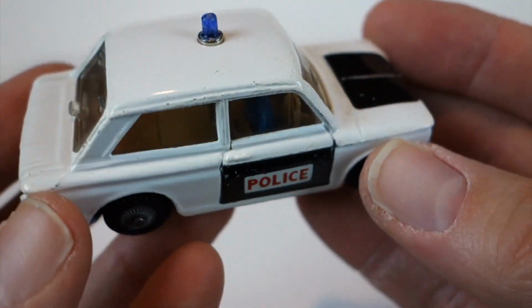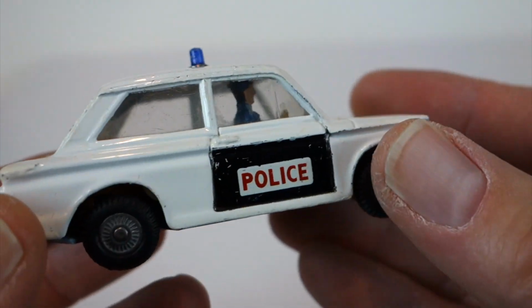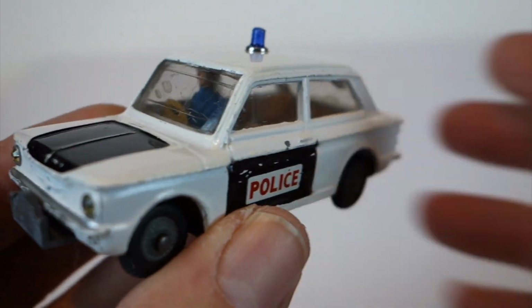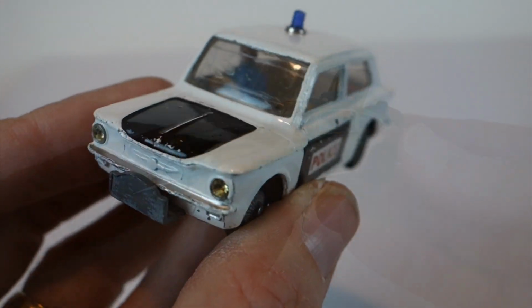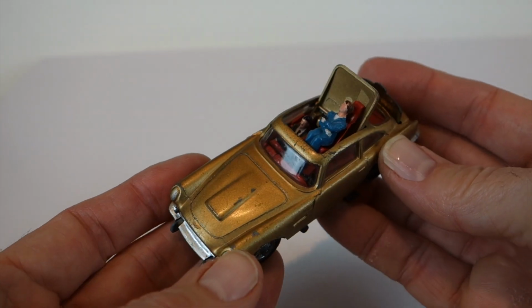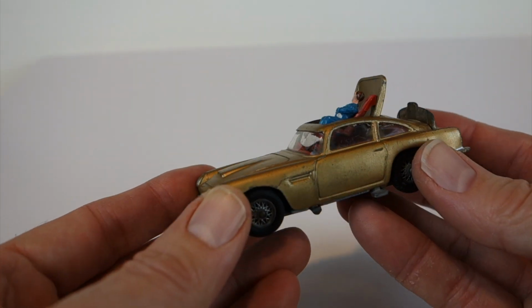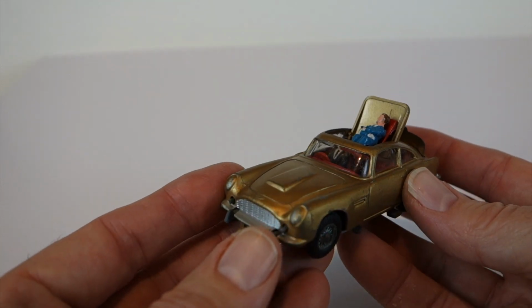And again, this one is fairly expensive. It's tough to find. I mean, they're $80, $90, and again, the price I paid for this is just unbelievable. And this, of course, is the James Bond Aston Martin in gold. The number on this is 261-A1.